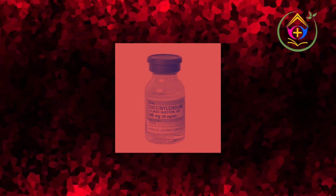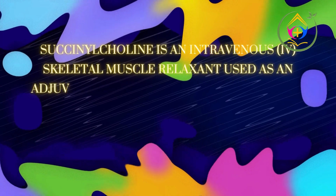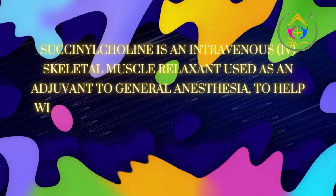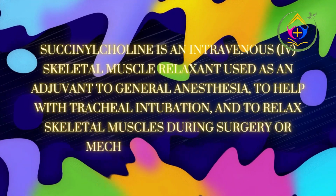Succinylcholine. Succinylcholine is an intravenous, IV, skeletal muscle relaxant used as an adjuvant to general anesthesia to help with tracheal intubation and to relax skeletal muscles during surgery or mechanical ventilation.